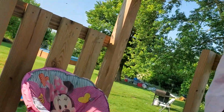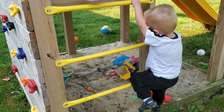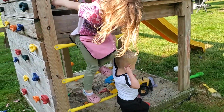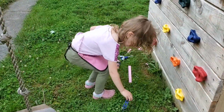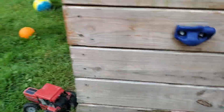All right, Adam wants to get back up in the fort and keep working with the tools. Or maybe he wants to find more tools to throw off the side of the fort. Oh no. Be careful. I will. You guys getting down? I'm going down to get them. Oh, Adam threw all the tools down here. Here, let's get our toolbox. And we can put the tools in it. Yep. Okay, here we go.